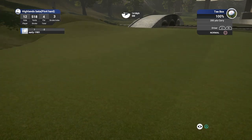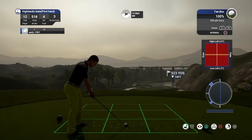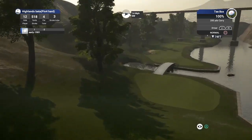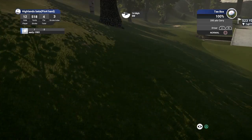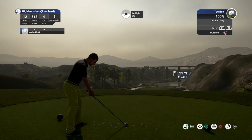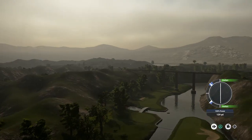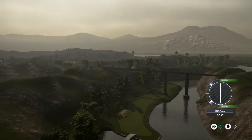Do you know what? I'm going to try and kick this off the bridge. It just came to me. This is what I used to do back in the day. I'm sure it is. So we're going to have to loft up this driver, aim it way right, and we're trying to play a kick shot off the bridge onto the second fairway. Exhibition shot. Oh, great execution, by the way. It's going to be close.